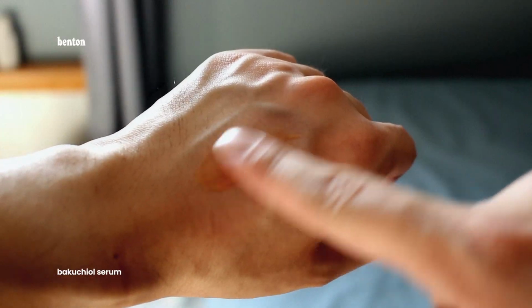Oh, it actually feels like those tinted moisturizers or tinted sunscreen. Very, very viscous. Oh no, I'm sorry, it's not viscous. It looks very viscous, but once I touch it, it's really watery. Ooh, I do not like the smell of this. What's that smell? Actually, you know what? It smells like almond. The more I smell, it smells like almond butter.